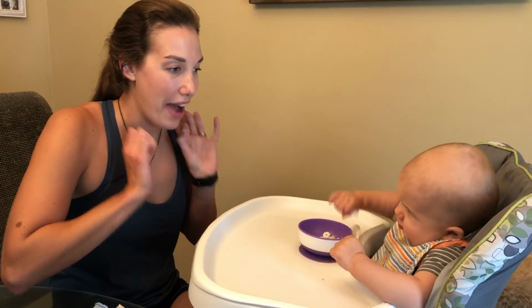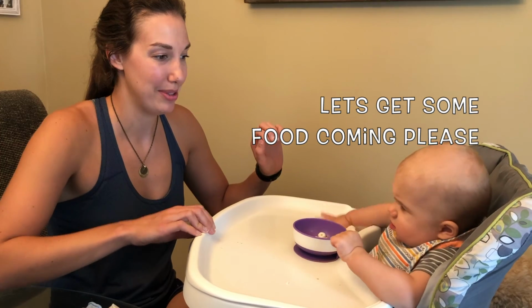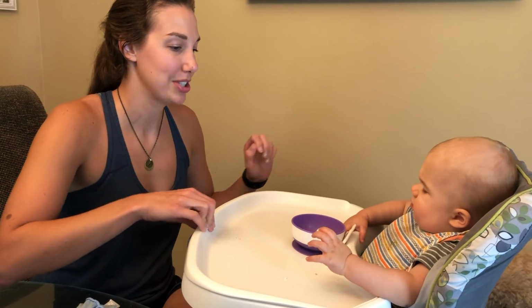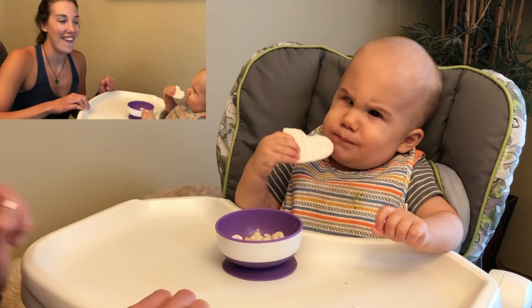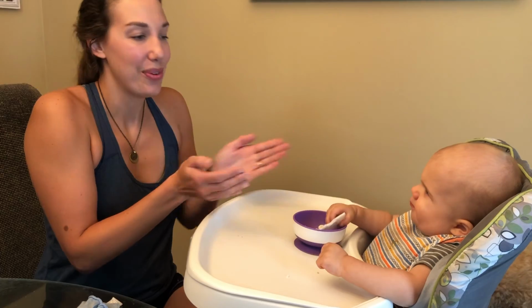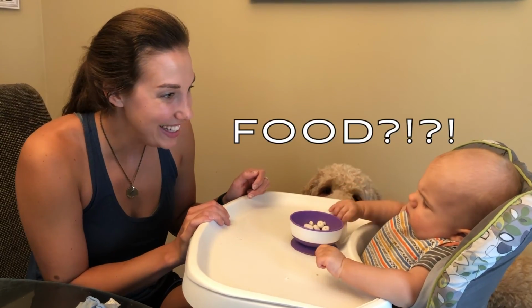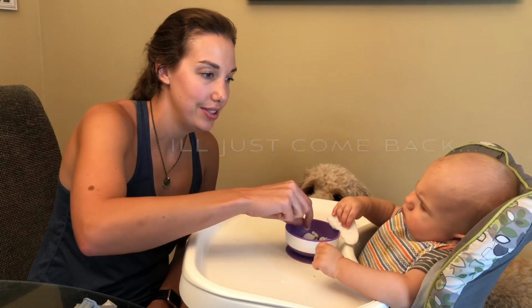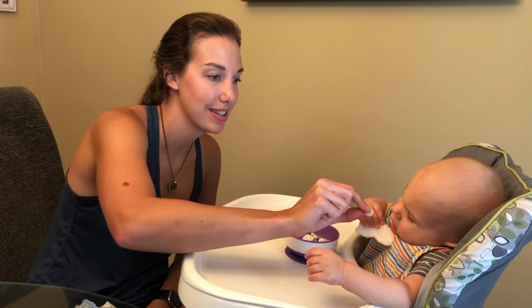Otherwise, we're working on him feeding himself, which he's been doing a little bit more of, especially with his bigger crackers. Like so. Yay! When we clap, we're supposed to touch his skin. Yay! So he knows where that noise is coming from. Good job, buddy! Another way we try to show him that food is coming is touching his hand. Want more puffs?